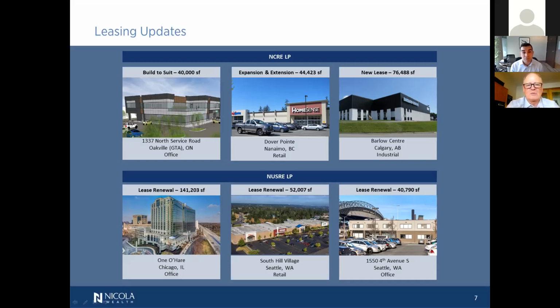In the middle, we have, again, one of the very few retail assets that we have in the US. This is a power center, South Hill Village in Puyallup, just south of Seattle. And we renewed this tenant for 52,000 feet for another 10 years.